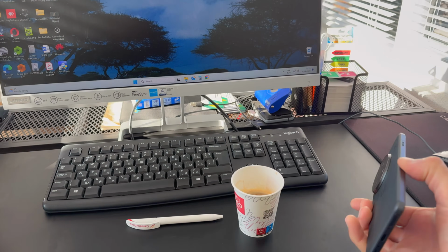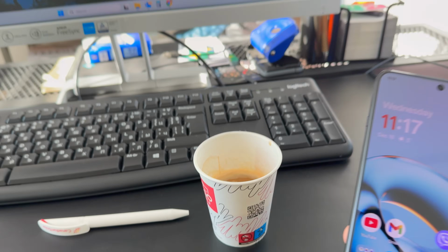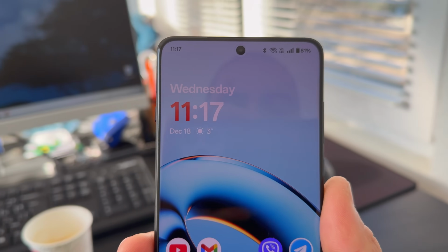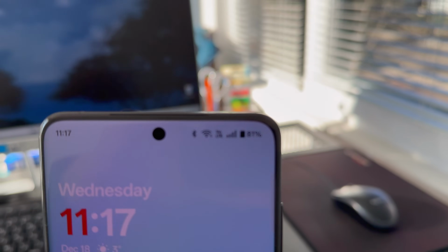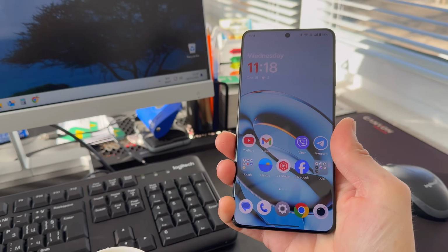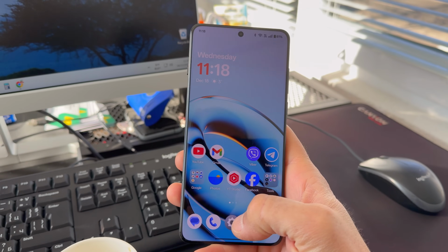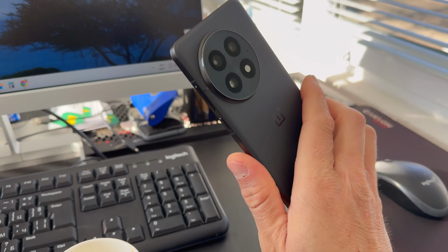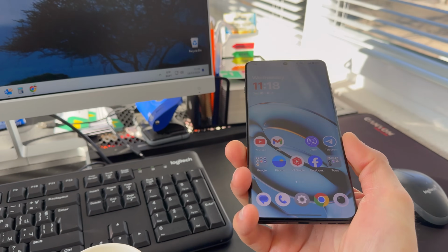Okay, I'm finally in the office to do some work. Second coffee is on the way, and it's time to check again the battery. It's almost lunchtime, 11:17 a.m. now, and we have 81% of battery life. To be honest, I'm not very impressed with that battery life. I was expecting more from this 6000 milliamp hour battery bank here inside the OnePlus 13, but it is what it is.